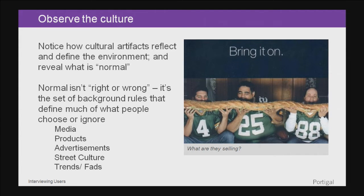So again, these are just issues to consider and to look for in the field. You may not get this in your interview, but you might get it out in the culture that your interview takes place in.